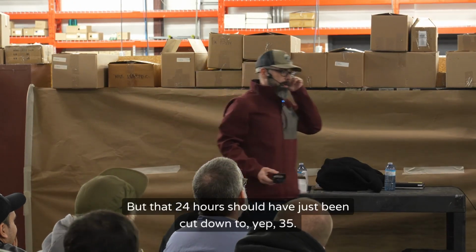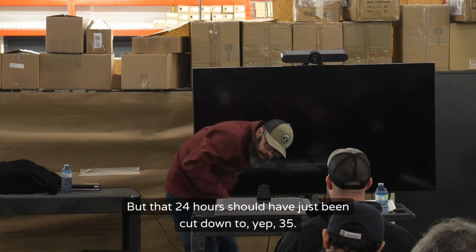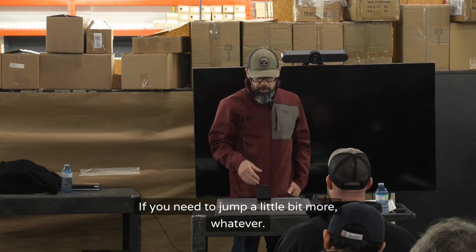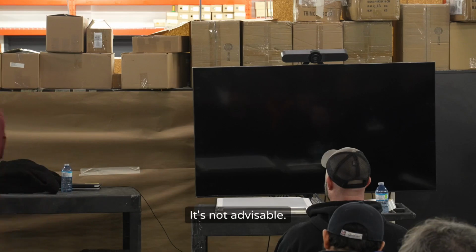But that 24 hours should have just been cut down to, yep, 35. So yeah, it's on its way down. If you need to jump a little bit more, whatever. Don't wear boots when you do this. It's not advisable.